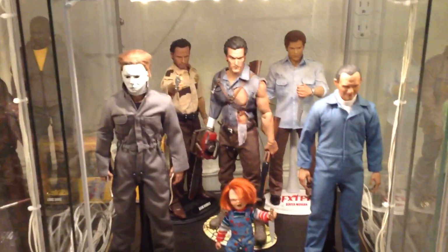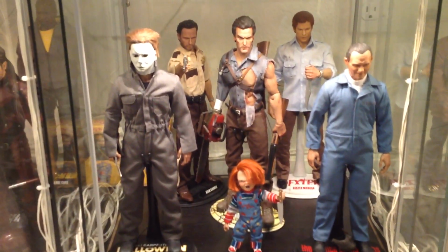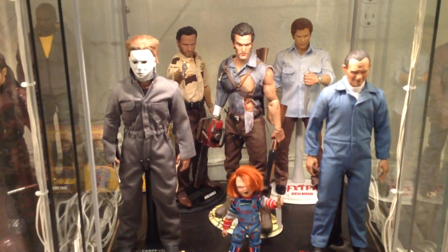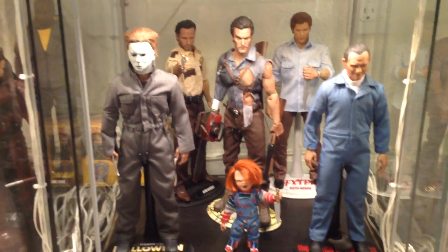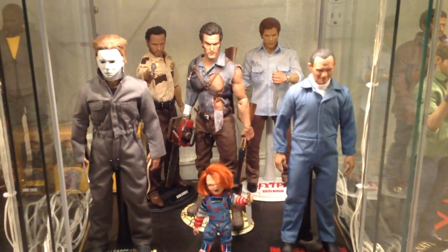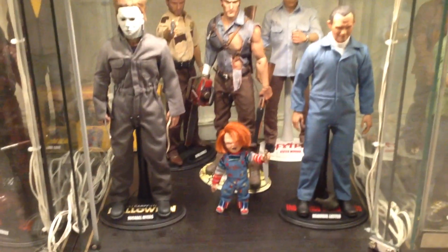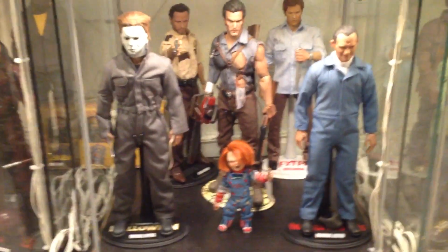And finally, moving down here, we've got the horror figures. We've got a custom Michael Myers, and then a custom Rick Grimes and Dexter Morgan, as well as the Sideshow Ash figure, and this Silence of the Lambs figure that I forgot what company made this. It was third party, though. And finally, we got this Chucky down here that was made by NECA. Technically not quite a 1/6 scale figure, but I think he fits in nicely, so I'll let him stay.